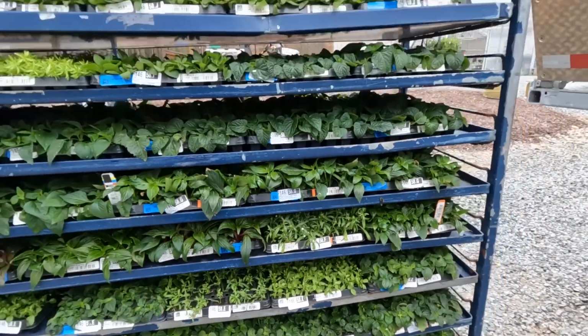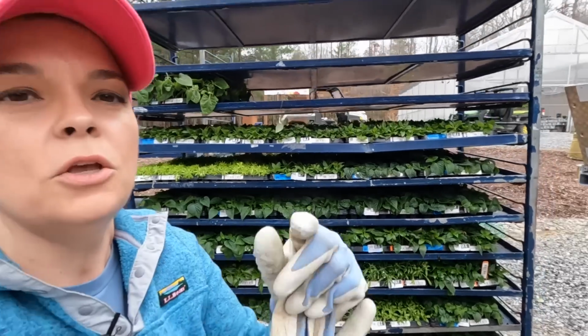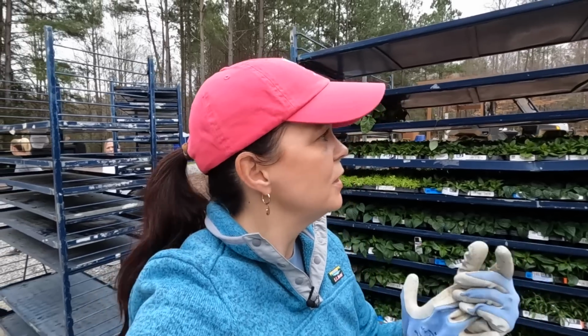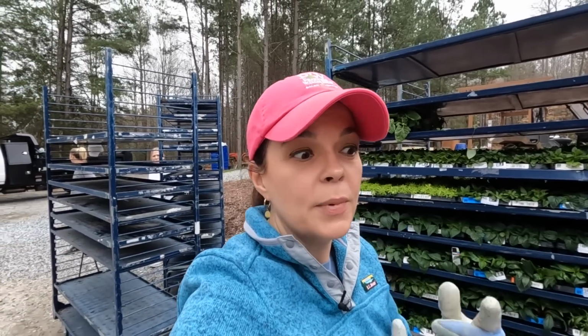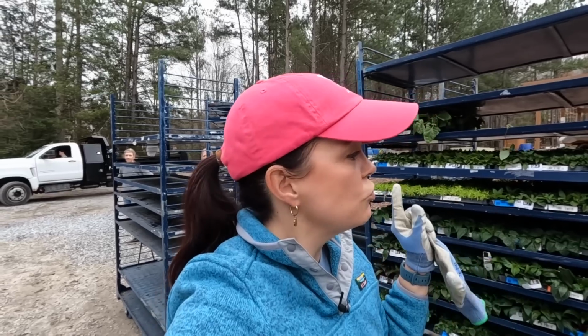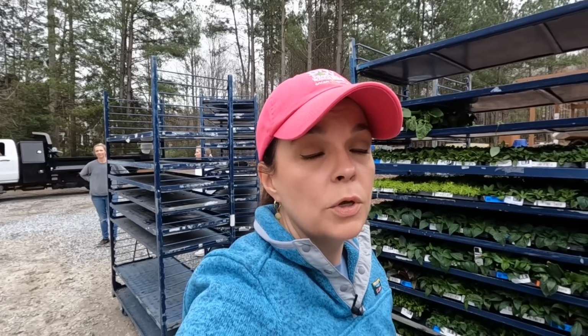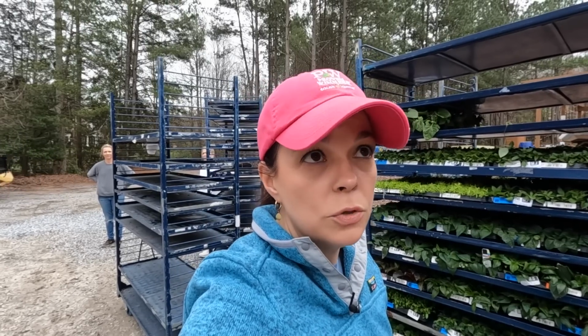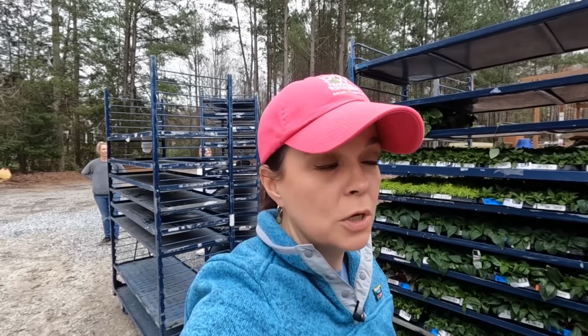So we're gonna keep getting all of this unloaded into the greenhouse. And then once we get all that unloaded, then we'll come back and talk about that. But tomorrow is gonna be potting day. So we've got all hands on deck, and we're gonna try to get all of these annuals potted up tomorrow. They're gonna go in grandes and gallons, and that will completely fill up production number 2. And then we'll start going into production number 1.